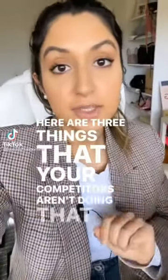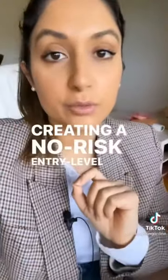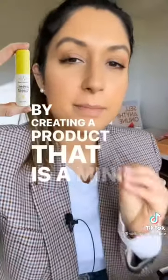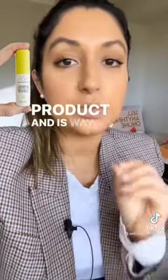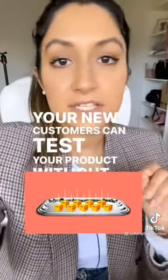I hope that helps. Here are 3 things that your competitors aren't doing that you need to be doing. Number 1, creating a no-risk entry-level product. By creating a product that is a mini version of your current product and is way cheaper, your new customers can test your product without having to risk anything.